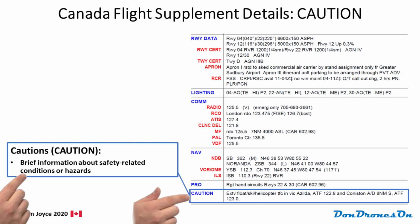Last but not least is the Caution section. Generally, this section will outline items of concern for manned aircraft, but it may help you as a drone pilot to be aware of these so you're not taken by surprise by the actions of a manned aircraft. Whew, that was the last section in a typical CFS entry. Well, there we have it. How to read and understand CFS charts.